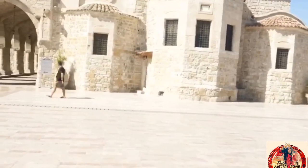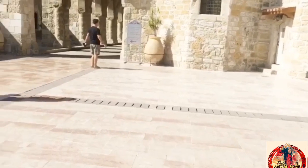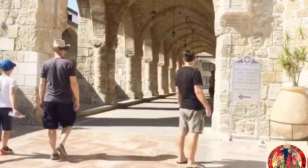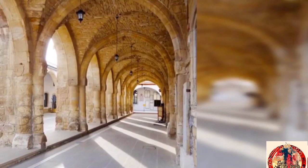St. Lazarus is located in the town center of Larnaca. The magnificent stone church of Agios Lazaros is one of the most remarkable examples of Byzantine architecture in Cyprus and lies over the tomb of the saint. Built by the Byzantine Emperor Leo VI.